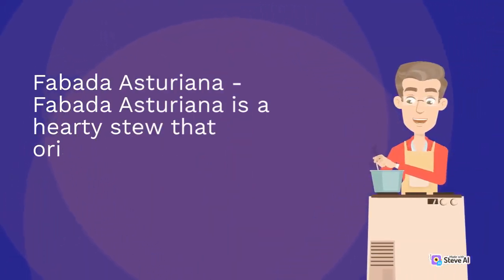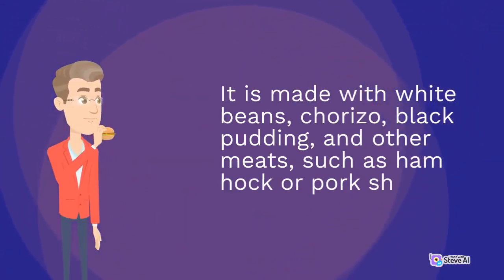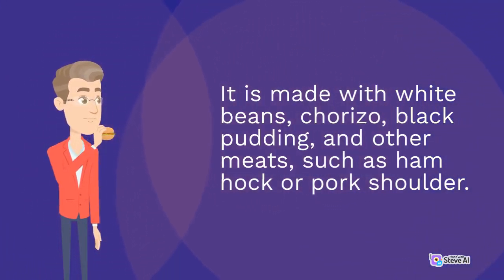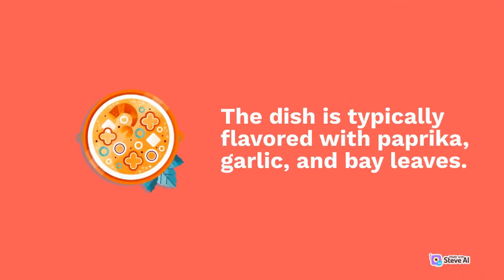Fabada Asturiana. Fabada Asturiana is a hearty stew that originated in the region of Asturias in northern Spain. It is made with white beans, chorizo, black pudding, and other meats, such as ham hock or pork shoulder. The dish is typically flavored with paprika, garlic, and bay leaves.